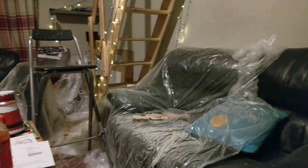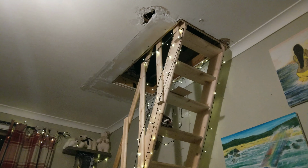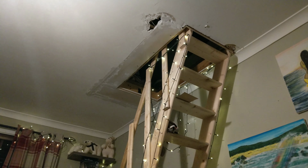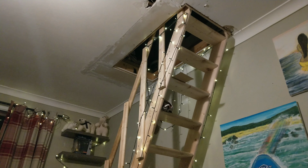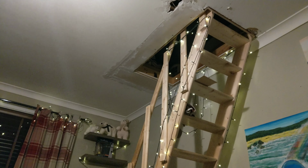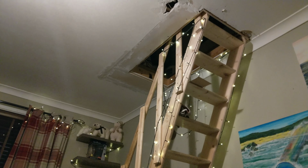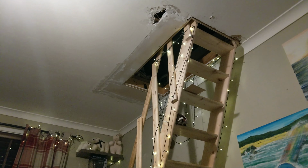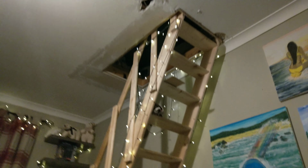So we've got all this covered in dust sheets as Matt's been working on the hatch. He's been sanding down some of the old bits that had filled in and slowly neatening up the edges with polyfiller and then sanding it down. He's using this mesh tape, you can see some of it there.